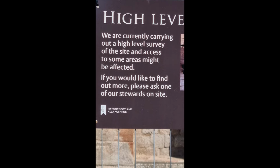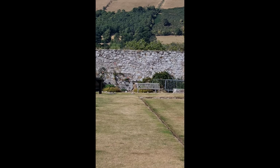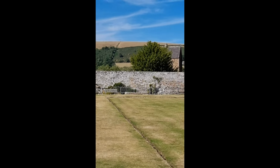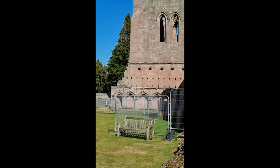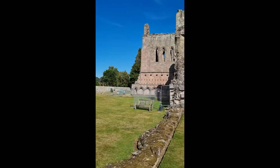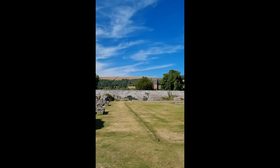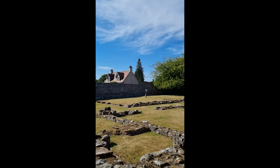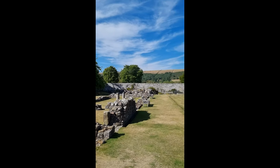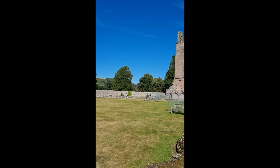Now we're going to go and find the museum because it's near closing time. But before we go to the museum, I'm just going to do a sweep of this area just beside the abbey, which really is stunning with the backdrop of the hills. It's a lovely place, just to visit on its own. Very calm and peaceful actually.